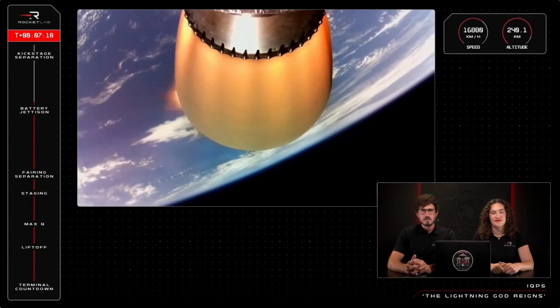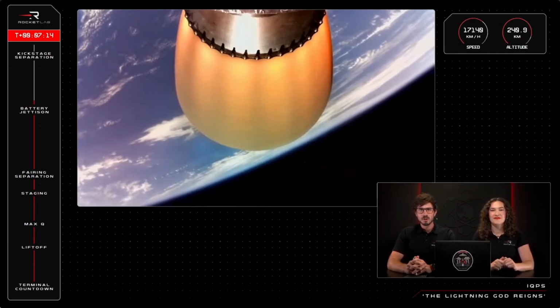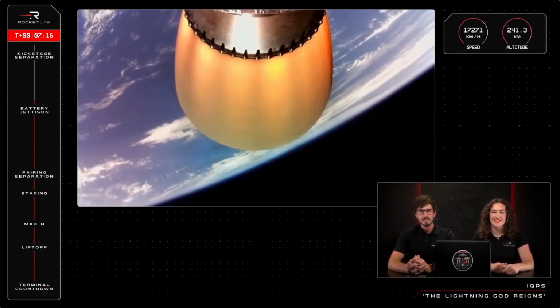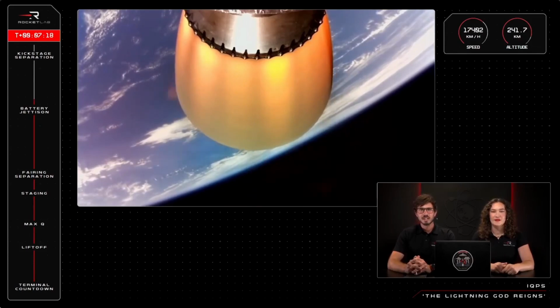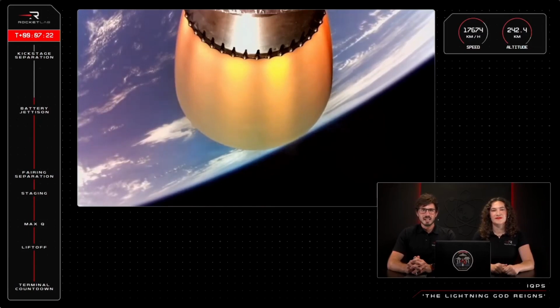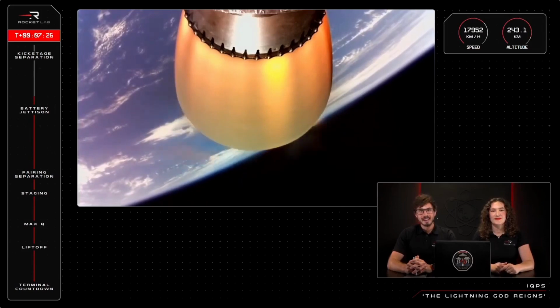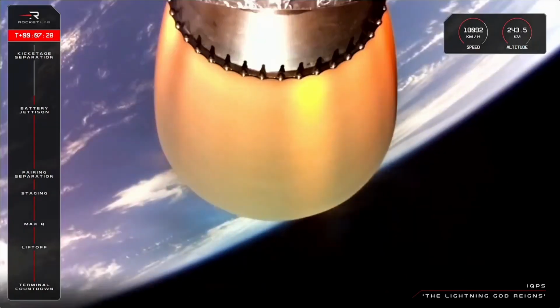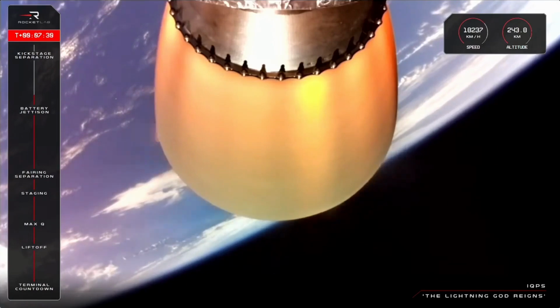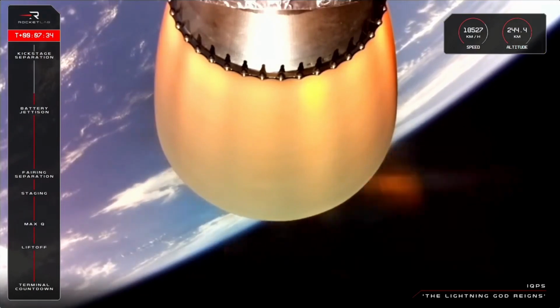With just over 7 minutes completed in today's launch, we have passed through most of the key milestones with just 2 more remaining. That's SECO, or second engine cutoff, and stage separation. This is where Electron's kick stage separates from stage 2 in preparation for payload deployment. But before that, we've still got a few minutes to watch Electron's nozzle glow brightly before shutdown.